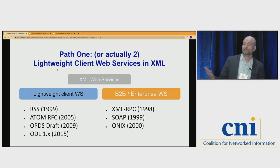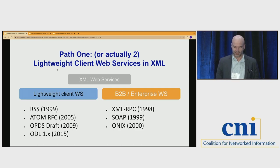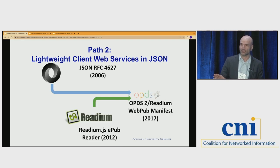So when it comes to doing any type of web integration for digital content, you've got to go with web services. And so there are really two paths we could take. Path one, which is actually kind of two paths because the industry was not sure which one it wanted to take, so they took both. There are web services done in XML, lightweight web services, clients, syndication-type feeds like Atom and RSS, and they're the first draft of OPDS. And then you had more of your enterprise B2B web services, XML, SOAP, and ONIX. So you saw one of those standards, and what I think the publication industry ended up on was ONIX. There is path two, which is lightweight web client services based around JSON.